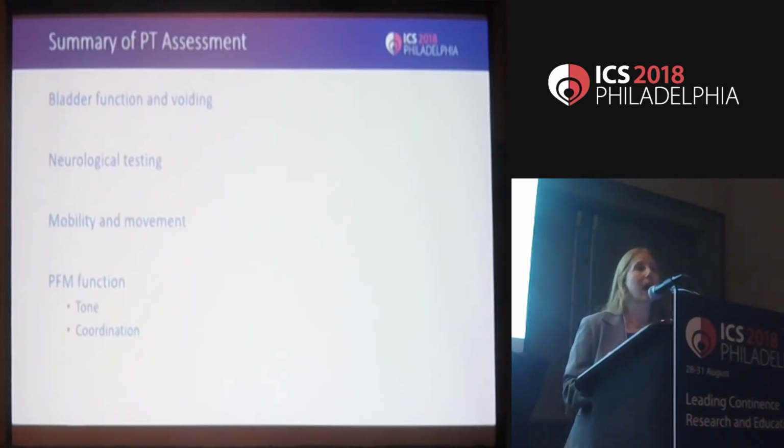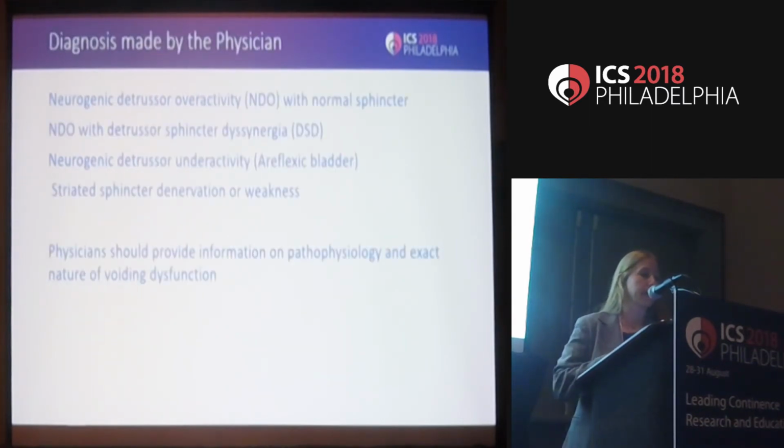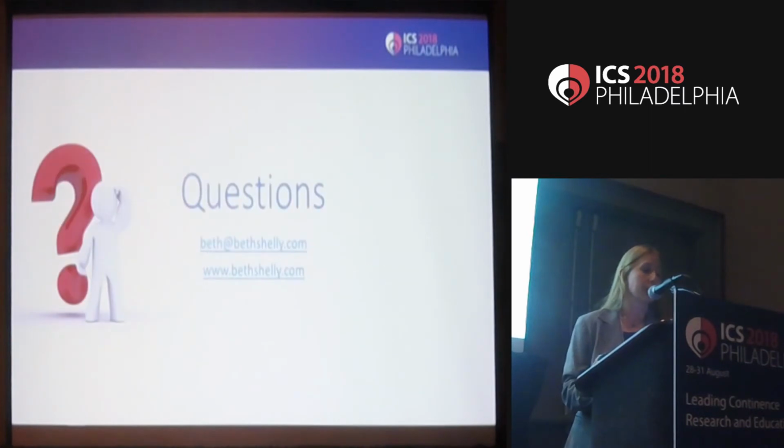So I have shared with you how I would take a history and bladder function through questionnaires, a neurological assessment, mobility and movement testing, as well as the specific testing of the pelvic floor muscle function. The diagnosis, of course, is going to be ultimately made by the physician. And I'm going to make a plea on behalf of all nurses and physical therapists to the physicians: please share your specific diagnosis with your team so that the other members of the team can take that in context with their treatment in developing an accurate treatment process.